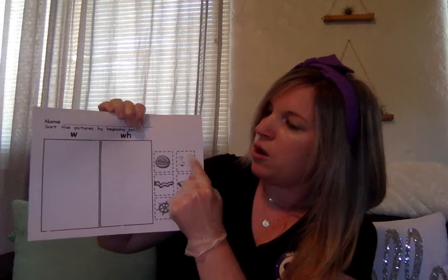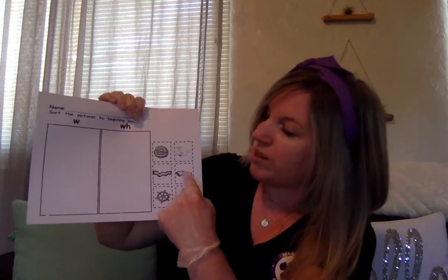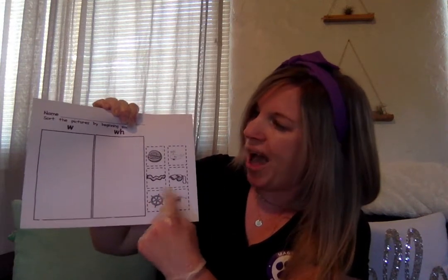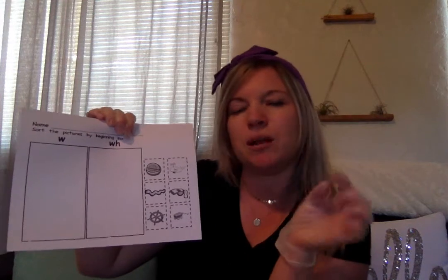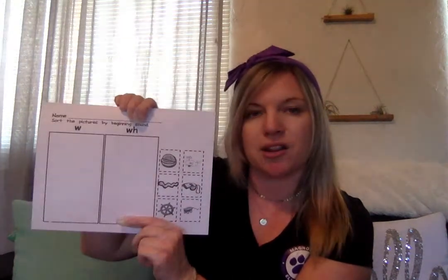Watermelon is a W, but whale, WH, worm, W, whistle, WH, wheel, WH, wagon, W. So just tell them to listen for that second sound and try to get that H. It's a little bit hard for them. This page is a little tricky, so they might need a little bit more help with that. But just because it's hard doesn't mean that we don't do it, right, boys and girls?